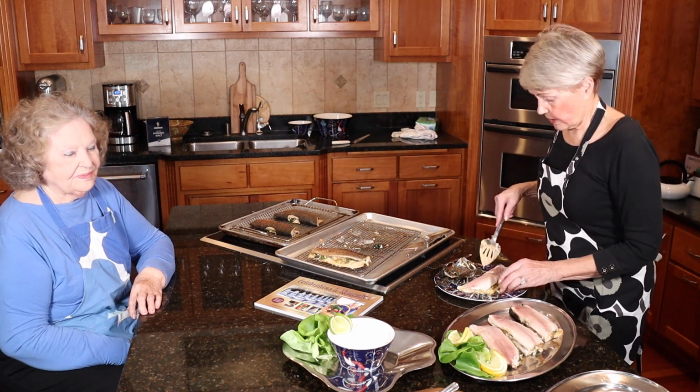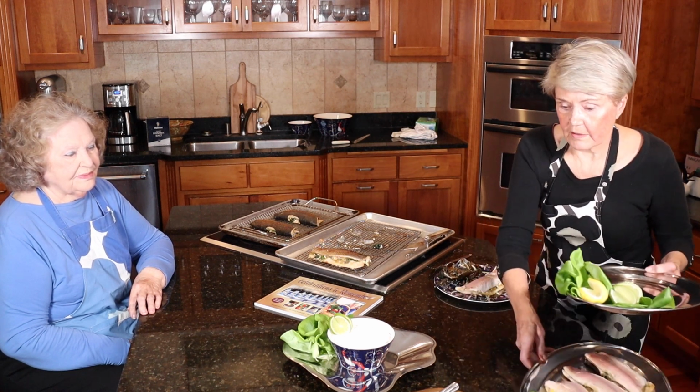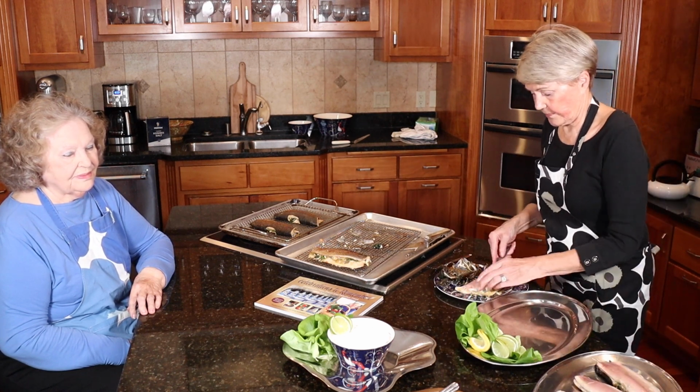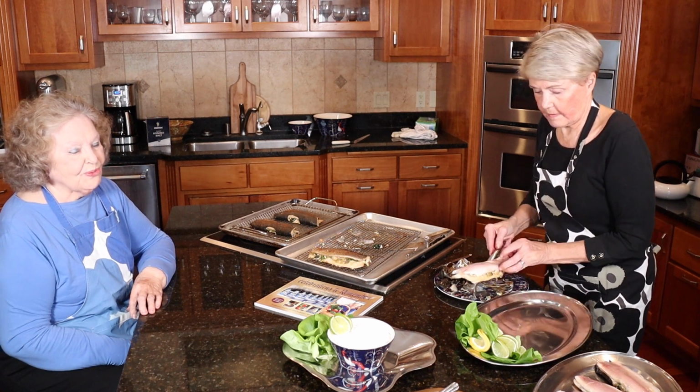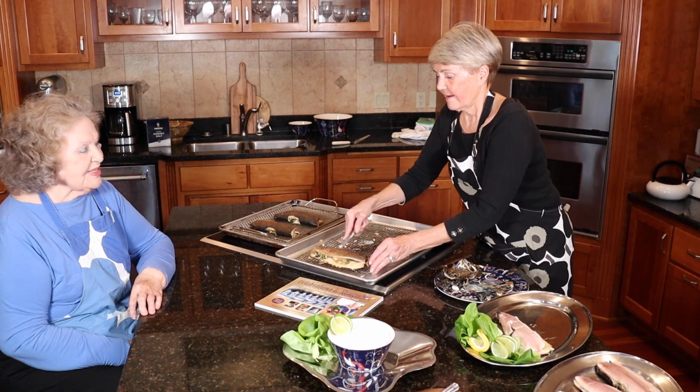And here are my mushroom potatoes. They look kind of good and fun, a kind of different look. I like that you've used both red-skinned and yellow-skinned potatoes. It makes it even more festive.